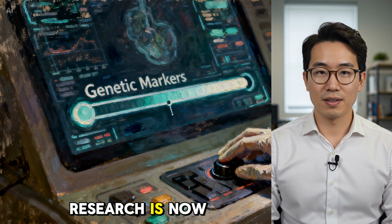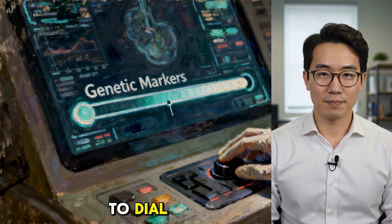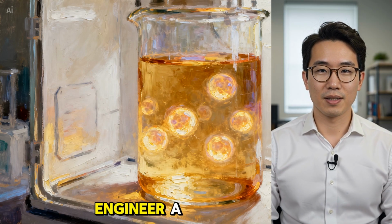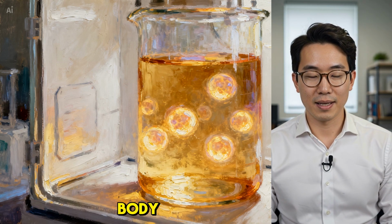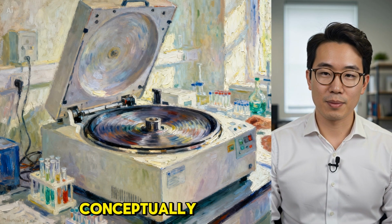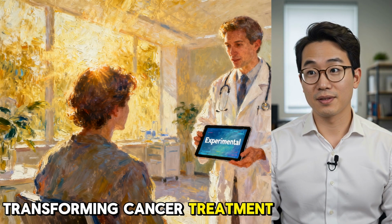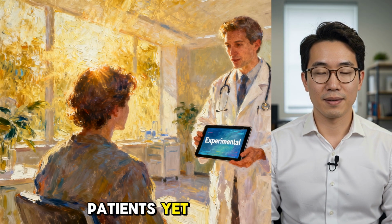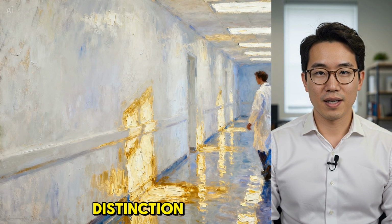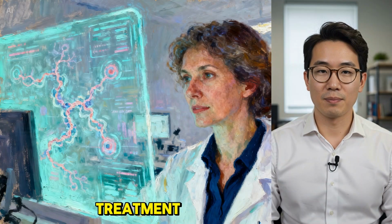Early-stage laboratory research is now exploring whether CRISPR-based tools could one day be used to dial down the activity of hyperactive immune genes like TLR7, or to engineer a patient's own immune cells outside the body, correcting their genetic programming before returning them, in a process conceptually related to the CAR T-cell therapies already transforming cancer treatment. None of this is available to patients yet, and any responsible account of the science has to be clear about that distinction. This is emerging, experimental research, not an established treatment.